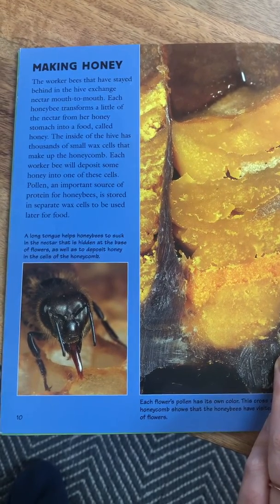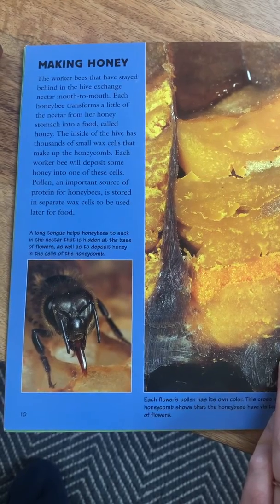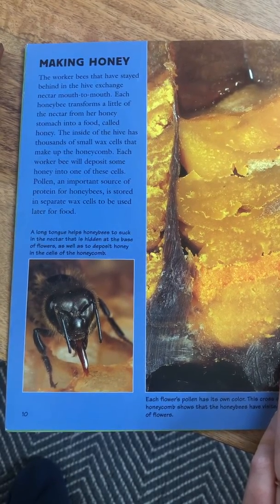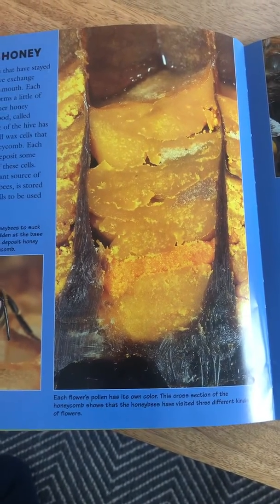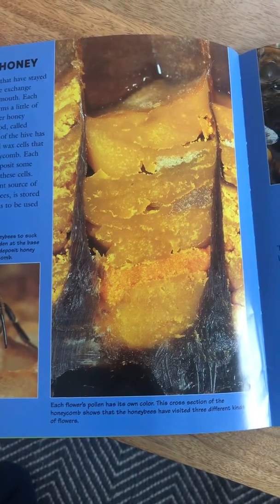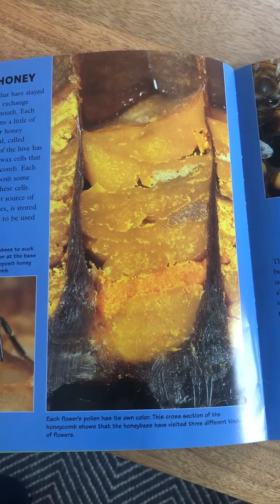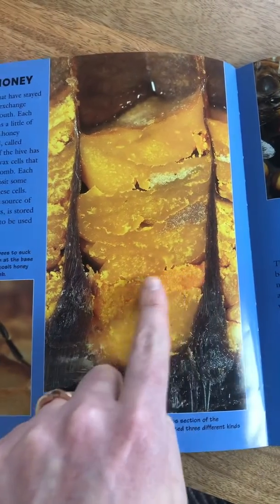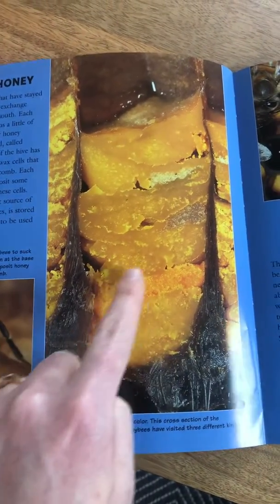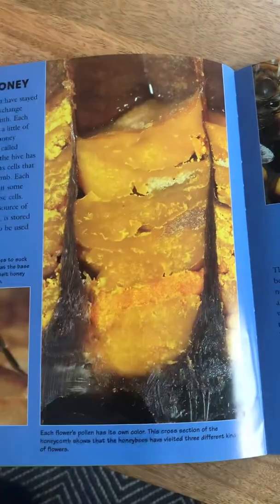The long tongue helps honeybees to suck in the nectar that is hidden at the base of flowers, as well as to deposit honey on the cells of the honeycomb. Each flower's pollen has its own color. This cross-section of the honeycomb shows that the honeybees have visited 3 different kinds of flowers. You see right there, it's a little bit orange. We've got yellow, orange, yellow, and then sort of brownish purple, and more yellow.